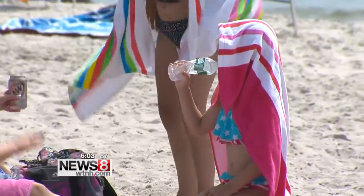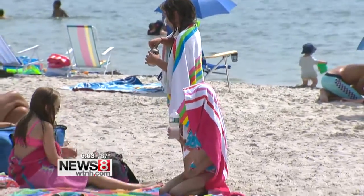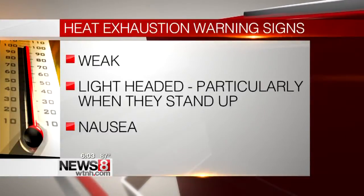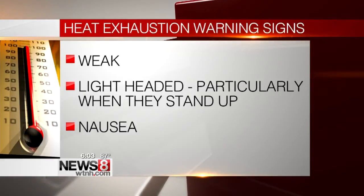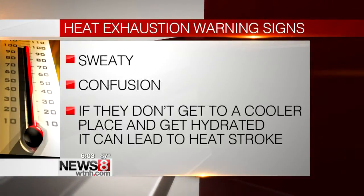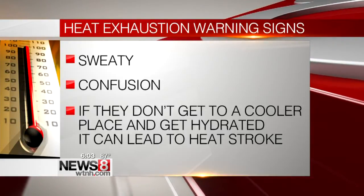Keeping kids cool also helps prevent heat exhaustion, which happens when people get too hot and don't have enough to drink. They often feel weak, lightheaded, particularly when they stand up. They may also feel nauseous, sweaty, confused, and if they don't get to a cooler place and get hydrated, it can lead to heat stroke, which is a very dangerous medical emergency where the body can no longer regulate its own temperature. The temperature goes very high. It can cause kidney failure, seizures, and even death.